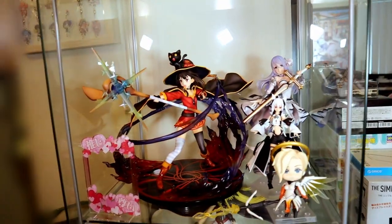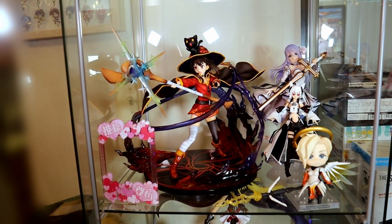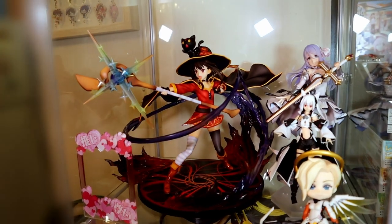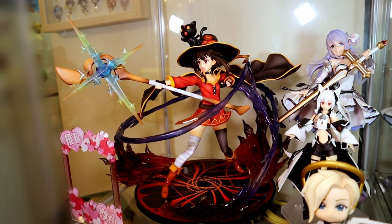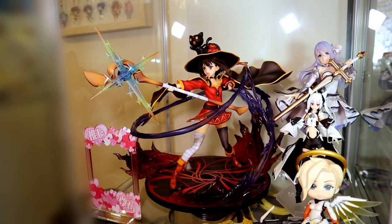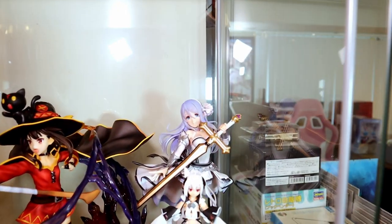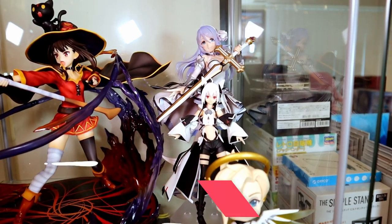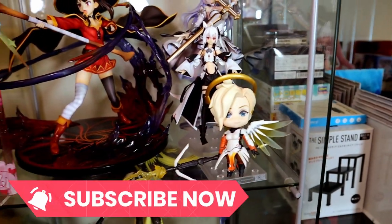Okay, we got this E3 Megumin that we were planning on making a review of a long time ago and never did. We'll get to it. But at the time it was the most expensive Megumin figure. There's probably more expensive ones out by now. I got Chisuru. Oh, and the little, I just call it the Fubuki Akmode thing.